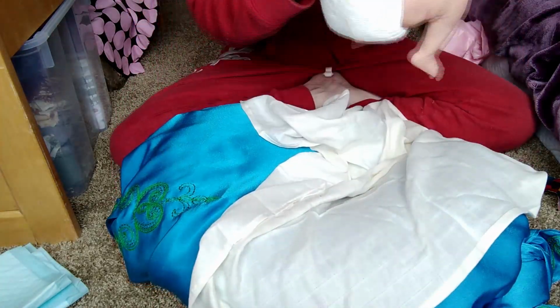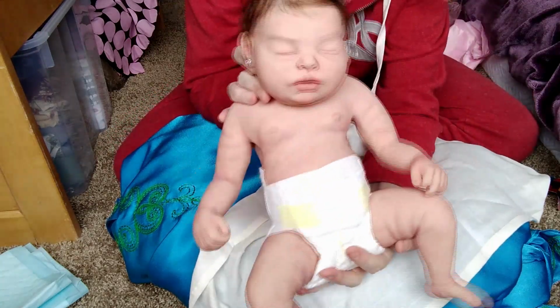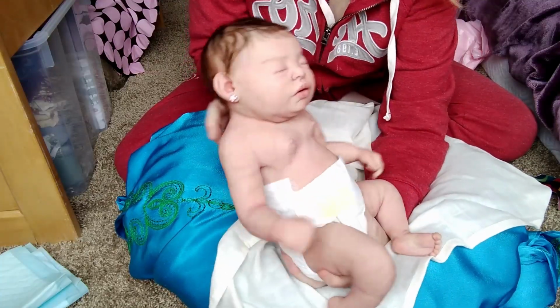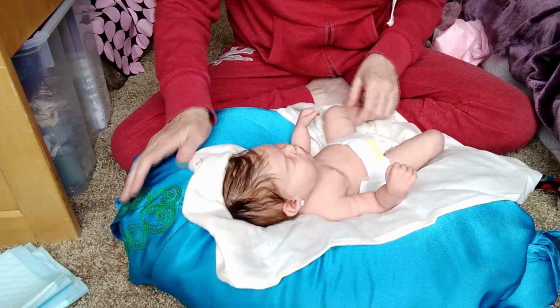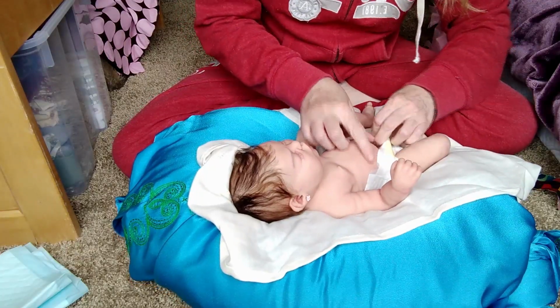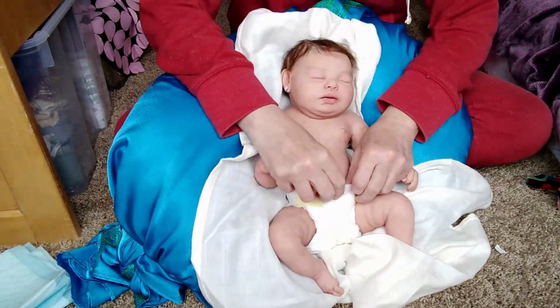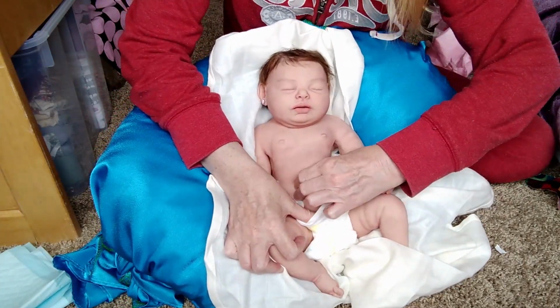Okay, here's her hair. See the back, the little swirl? Isn't that cute? And her body, this is little Elizabeth. There she is. Okay, and here she is on her back. She's got pierced ears. Got a cute little belly, and a belly button, and a squishy belly.